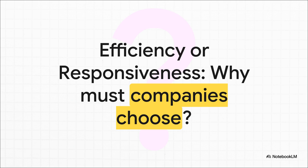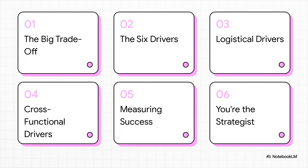Do you want to be efficient, keeping your costs at rock bottom, or do you want to be responsive, getting products to your customers in a flash? Because here's the secret: you can't be perfect at both. Let's dig into why.